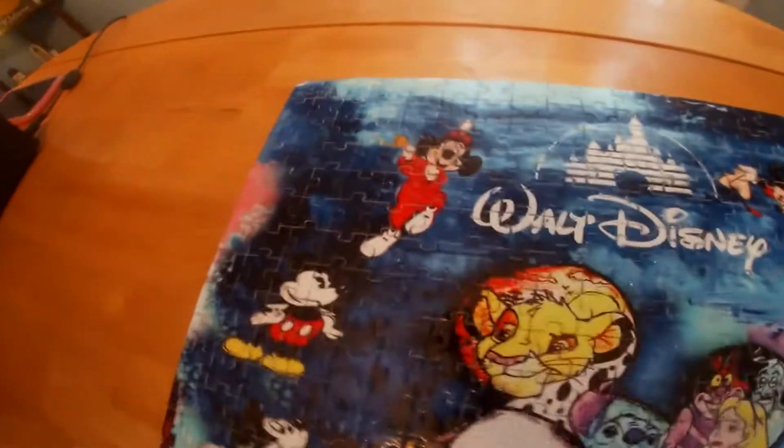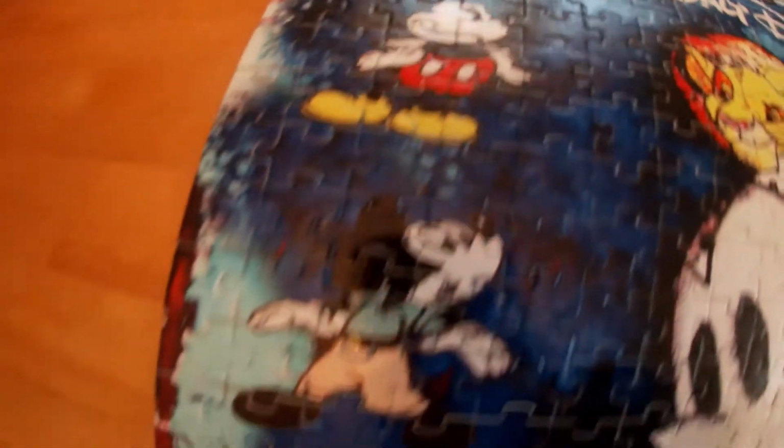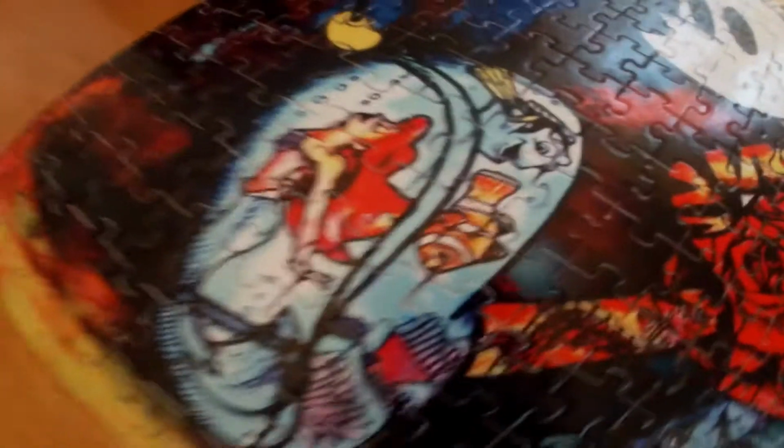So, here it is. We got basically the evolution of Mickey going up the sides here. Walt Disney. You've got Mom working. Then you got like characters in his shoes. I'm still not sure what that is. Tarzan, Ariel, zombies, second grader art class thing.